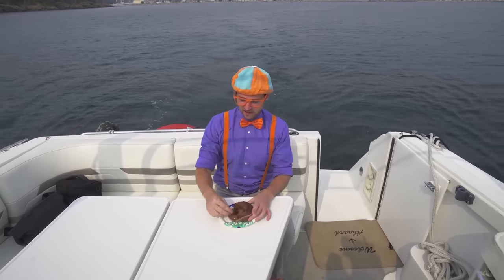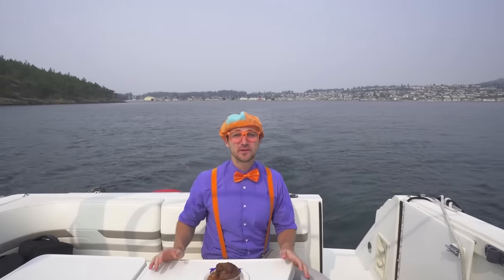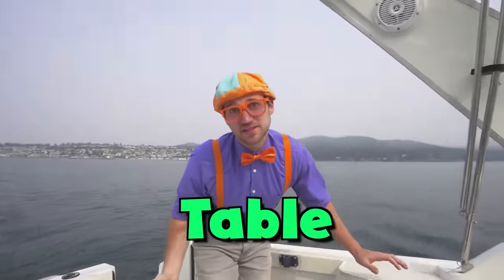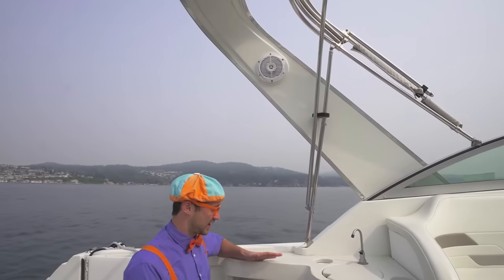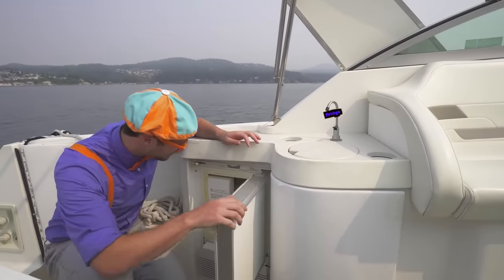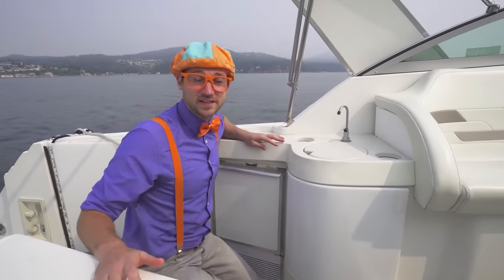It is to have this muffin on this boat. Let me show you around this boat. Whoa! As you saw, that was the table. Ooh, in this area is a great place to prepare some food. Check it out, a fridge. Hello, fridge. You can keep all your food nice and cold.